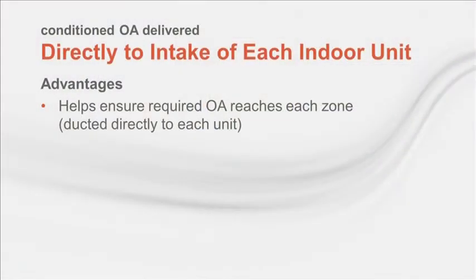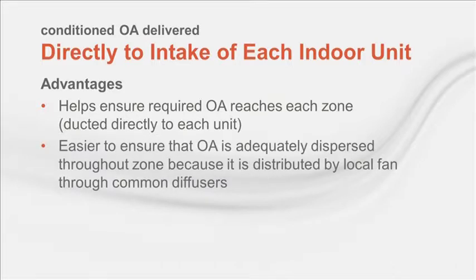Let's move on to the second configuration, where the outdoor air is ducted directly to each indoor unit rather than to an open plenum. The main advantage of this configuration is that it helps ensure that the required outdoor airflow reaches each zone, since it's ducted directly to each unit. And this approach helps ensure the outdoor air is adequately dispersed throughout the zone because it's distributed by the local fan through a common set of diffusers.